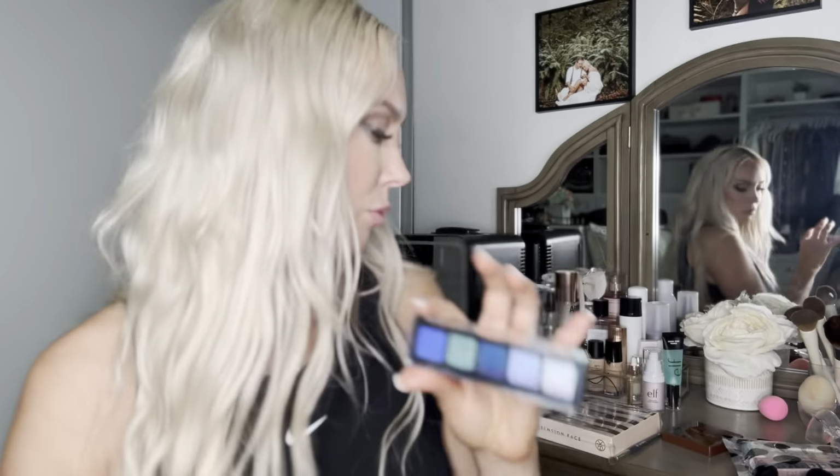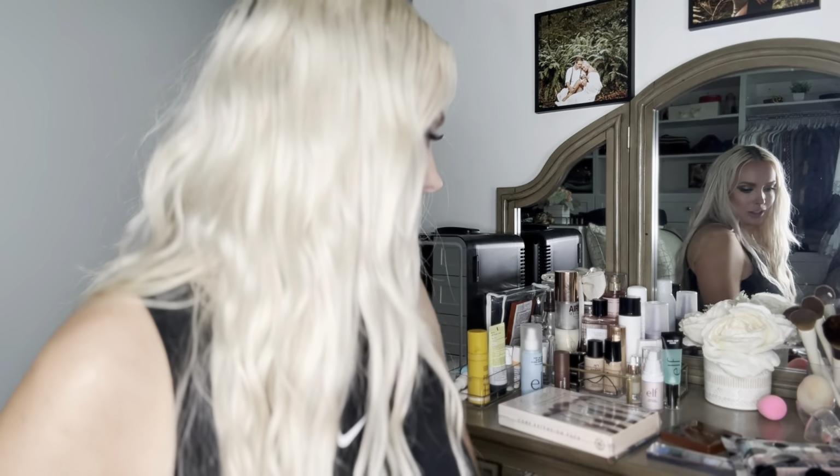You guys, this is a great way to start trying the Natasha Denona eyeshadow palettes because the bigger ones are pretty expensive, but these small ones are very reasonable for how much you get, how long they last, and how gorgeous they are. Like, you can just use the tiniest amount of these and you just get the best color payoff, just the most beautiful eyeshadows you will ever try. Guarantee you. So gorgeous. Wow.